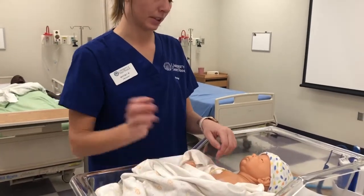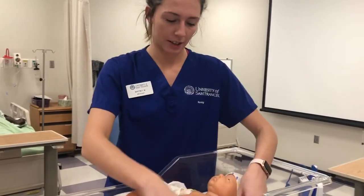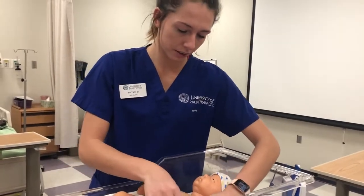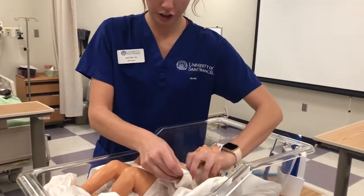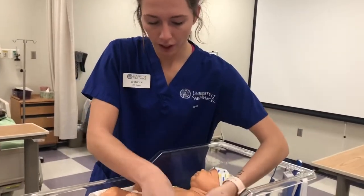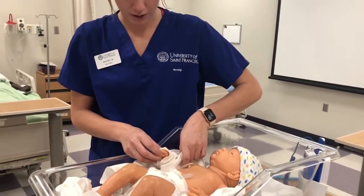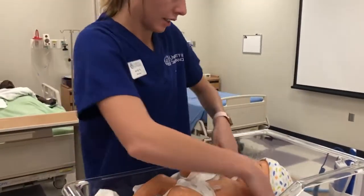And then I'm going to look at her skin. So I'm going to take off her shirt. And I'm looking for any birthmarks, bruises, rashes, hair.